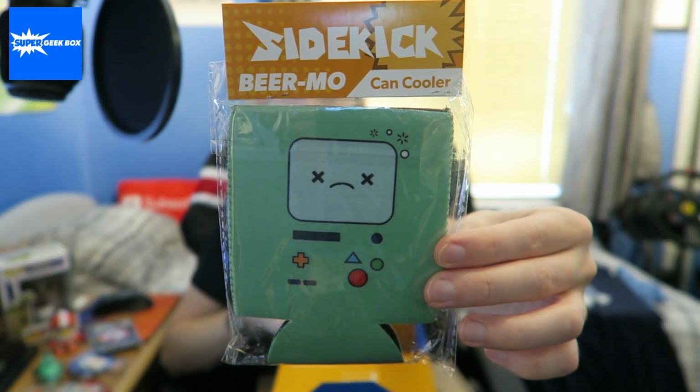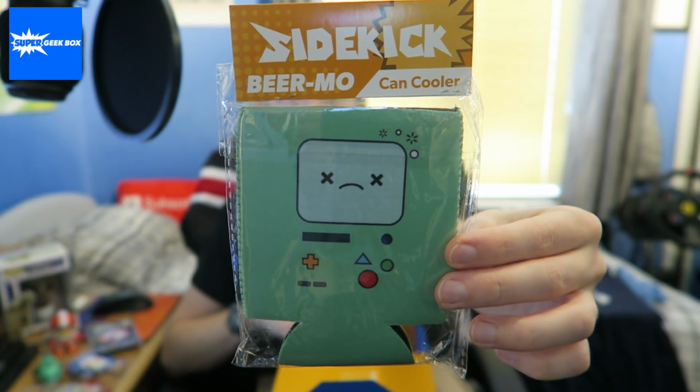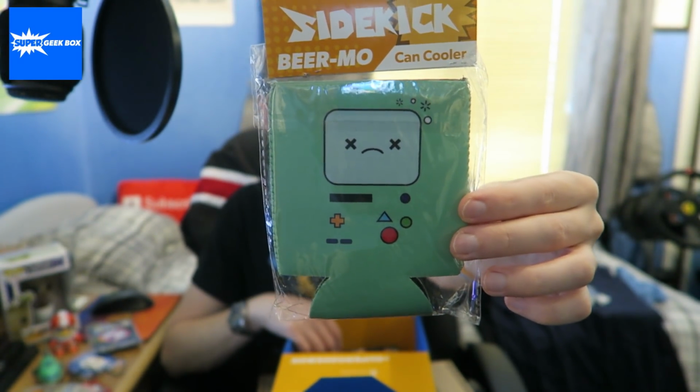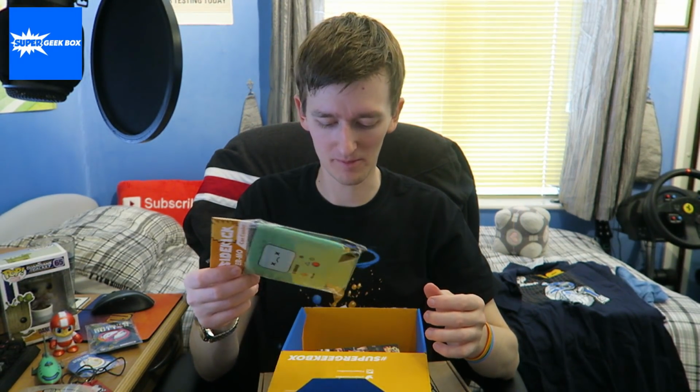Next up, we got this, I think, Adventure Time can cooler. We've had one of these in a previous box before, not obviously this design, but this sort of thing. Another exclusive from Super Geek Box. Couldn't get that anywhere else, it seems, but yeah, not too bad.